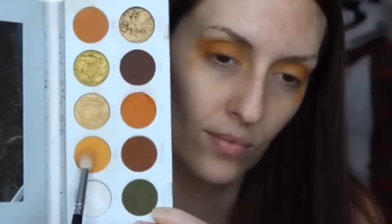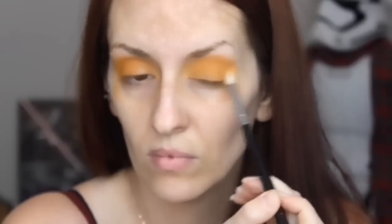Then I went back in with that Access color, and I'm using the Morphe M433 brush and just buffing all of those shades together again, making sure, just in case, that nothing looked too orange. And of course, blending everything together and making sure that all of the edges are blended and nothing's harsh.